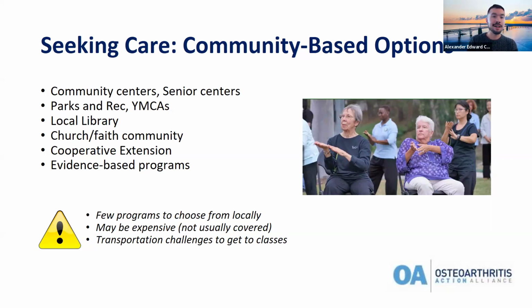Now, of course, depending on where you're at, there may be a lack of some of these local resources. I know that some of you, if you're joining from a place like Garrett County or Kent County, where the population isn't as high and therefore there aren't as many publicly available resources, that can be an issue. So transportation may be a factor here.